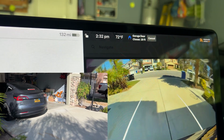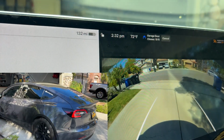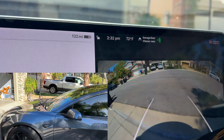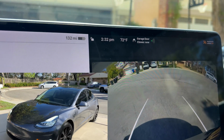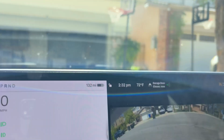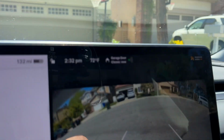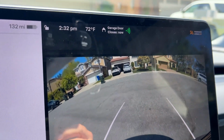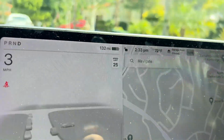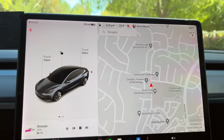So here we go. Yeah, I just washed the car. That's why the brakes are a little squeaky. 20 feet. So it gives you a little countdown. 10 feet. 5 feet. And we'll see what happens. Closing now. It gives you a little ding if you have that button selected on the settings, which I'll go over with you. And there it goes. Garage door is closing. And it'll also tell you when it is actually closed. Pretty awesome features, actually. And then I get a notification on my phone as well that the door has in fact closed.